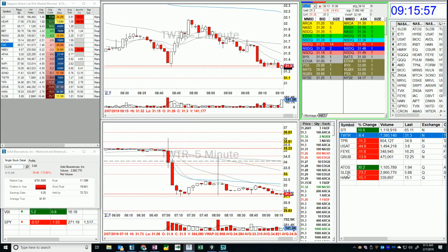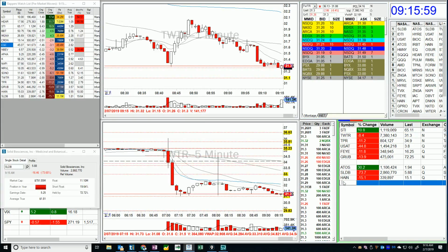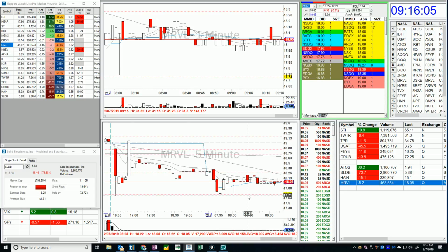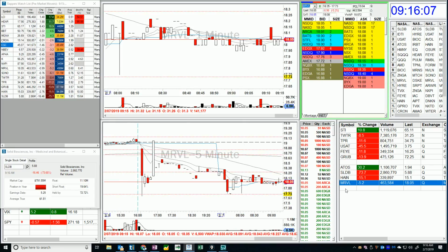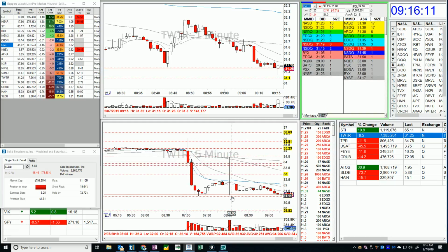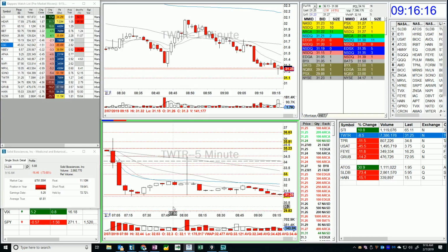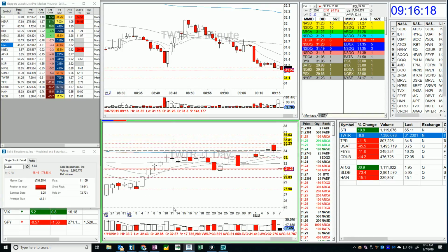Marvell is another one. Flat price action. Twitter, yeah, Twitter does look interesting. It's got a good pre-market action right now. Some levels to trade against too here.